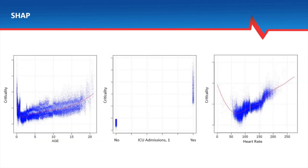Age, as shown in the left graph, was an important feature. The youngest patients were predictably more likely to be high criticality. However, after a decrease in criticality at approximately 2 years of age, risk of high criticality rose in a linear fashion. Another healthcare utilization variable, history of 1 ICU admission, middle graph, was correlated more strongly with high criticality than with moderate criticality, suggesting that patients who were previously admitted to the ICU tended to be admitted to the ICU again. Interestingly, no vital signs were found among the top 9 most important features.